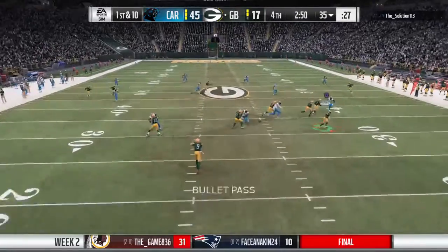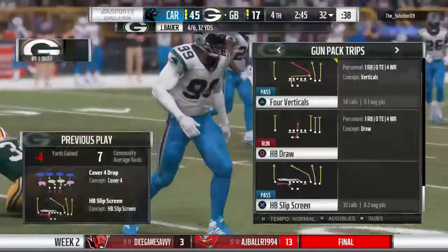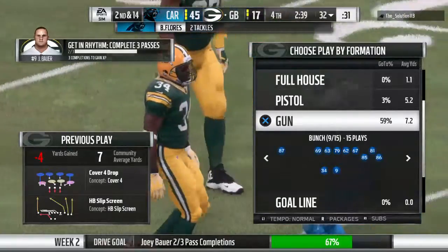They're going to look to throw. Now they set up the screen. That's complete. And he'll lose yardage. Brought down at the 32. That's going to go as a loss of 4, and it'll be 2nd down.